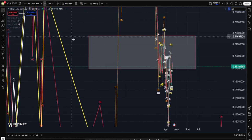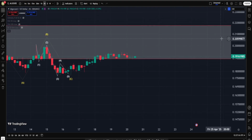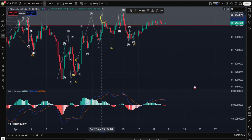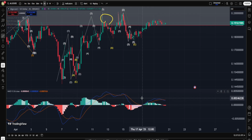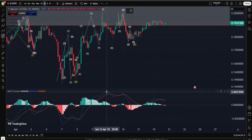Also, in the previous update, we talked about a potential bearish divergence in the H4 time frame between the live chart and the MACD. We said this is a higher high, but in MACD we are having a high, and the other one is a lower high. I said it in the previous video and I will say it again: a bearish divergence by itself sure is a negative sign, indicating bulls are not that strong.